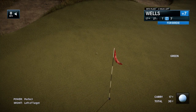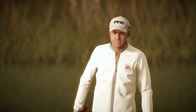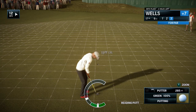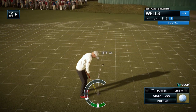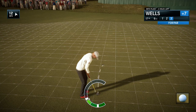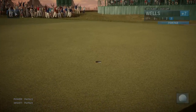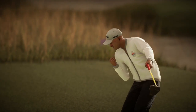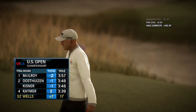That is an excellent play right there. The approach, giving him another good look. Getting set now over the putt. That is a solid par putt.